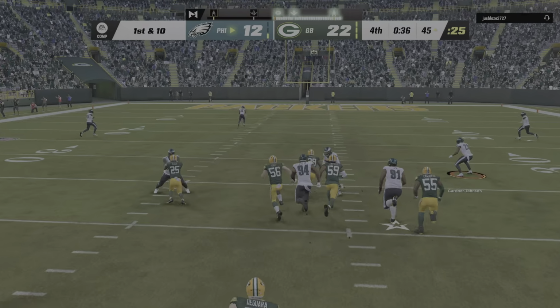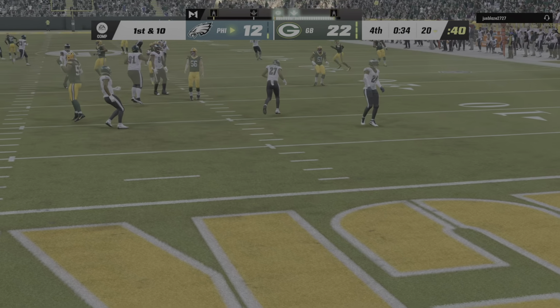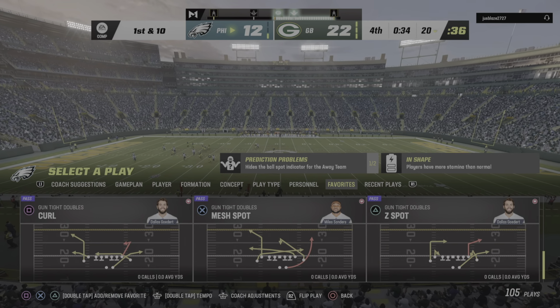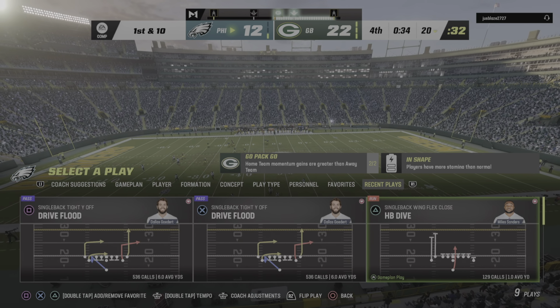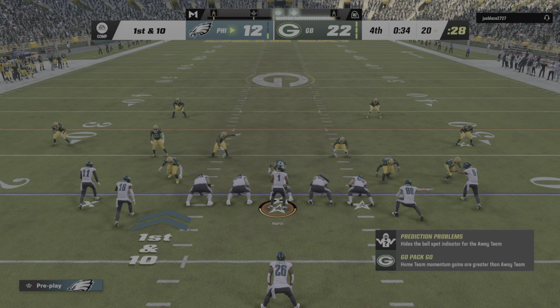I think they'll look back on this game and see what got them in this spot in the first place and say to themselves, we really gave this game away. At their own 20-yard line. Here we go, here we go. The Eagles offense set to begin their next drive.